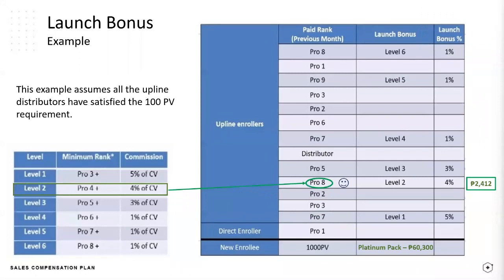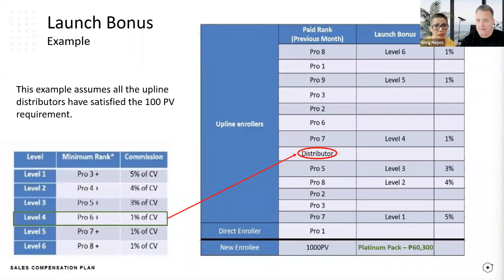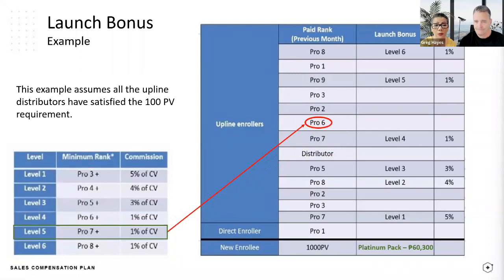Level 4 is looking for a Pro 6 and above. In this example, this person is a Pro 7. Yes, on level 4, he's going to get that 603 pesos. And then next, level 5 is going to look for a Pro 7 and above. In this example, it's a Pro 6, so it's not going to pay out.